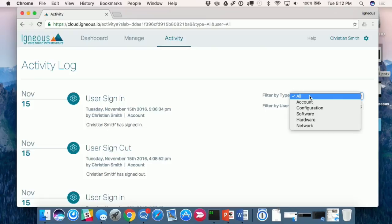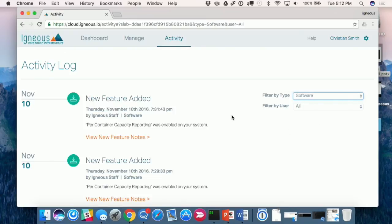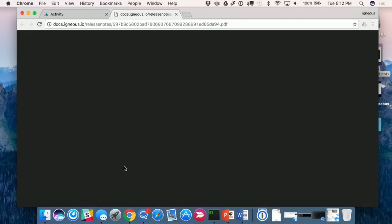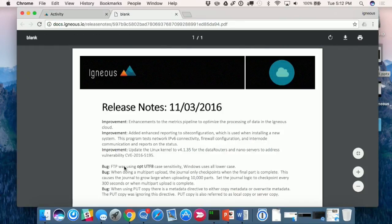Now, the cool part about this isn't just about what people are doing logging in. This is also where we communicate out, hey, look, we just did a software update. Did you notice? Maybe you want to see what's in the software update. And so you can click on the release notes here. It just pops up and says, these are the things that we either added new, we improved upon, or we had a bug and we fixed a bug. And so you get a quick view of just like, there's not a lot there.